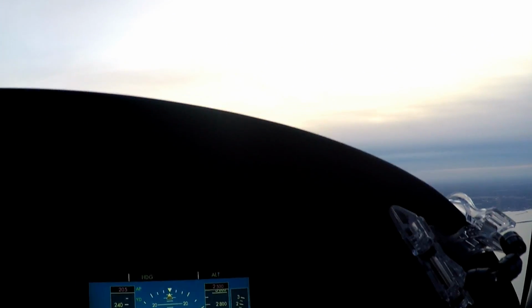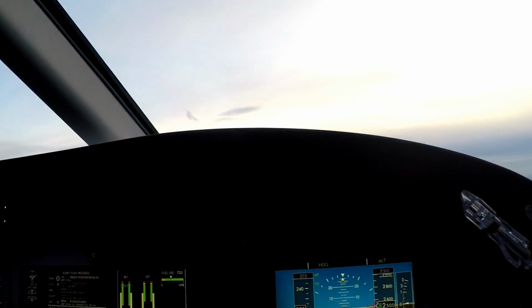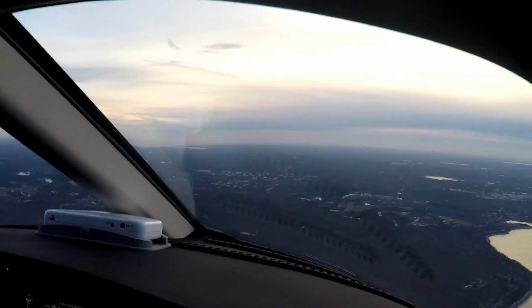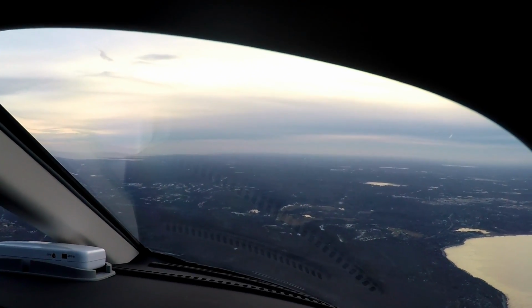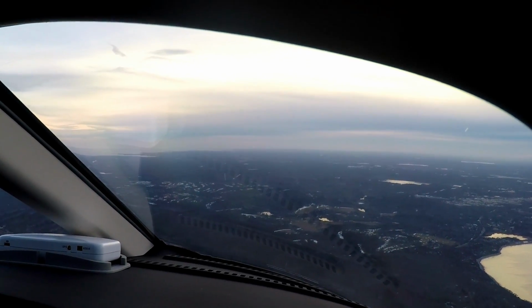So we're right here. So we're going to switch over. Flight traffic Eclipse 301 Mike Kilo, 9 miles to the east, 2,500 feet, approaching to enter left downwind runway 15, Plymouth. I keep looking for traffic. I have not seen any. There is somebody behind us now, but there's no one talking for Plymouth.